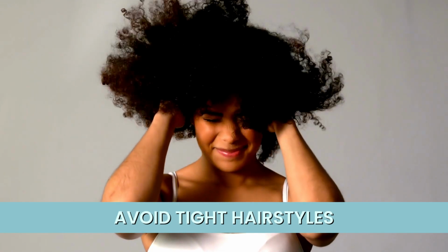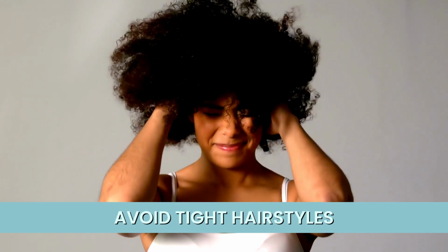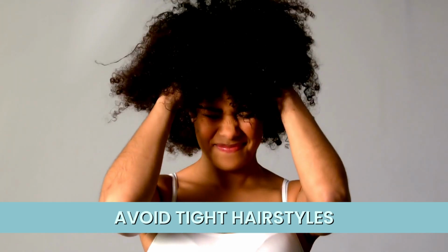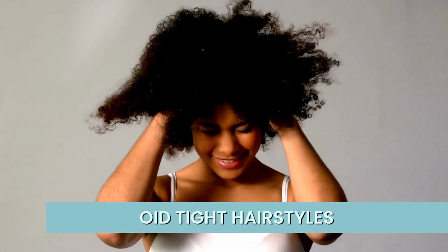Avoid tight updos, ponytails, or braids that tug on your hair. These styles can cause unnecessary stress and damage. Opt for looser and gentler hairstyles.